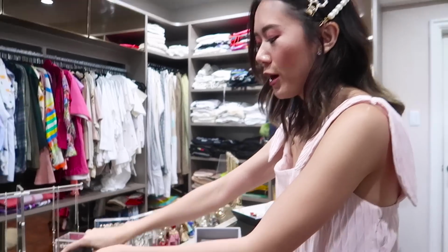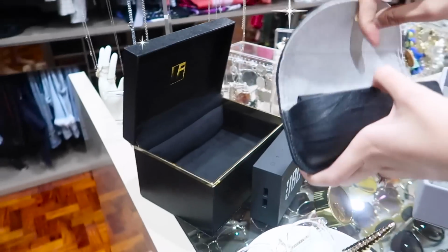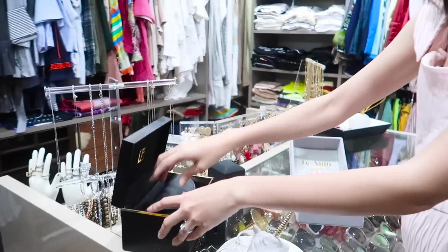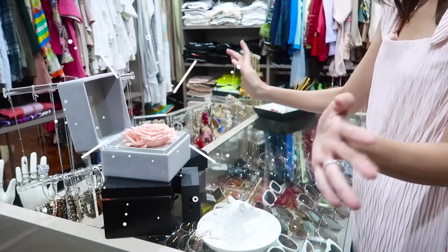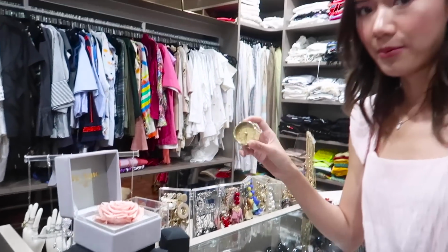And then this is another pair of sunnies that I have. It's by Linda Farrow. And they've got such a nice case, so I kept it there. It's just this very basic, like, black piece. I just kept it there kasi cute naman yung box. And it's a nice way to like display everything. Ta-da! And then we've got a tiny clock here just so I can time myself and Yanni won't get mad at me because I am on time.